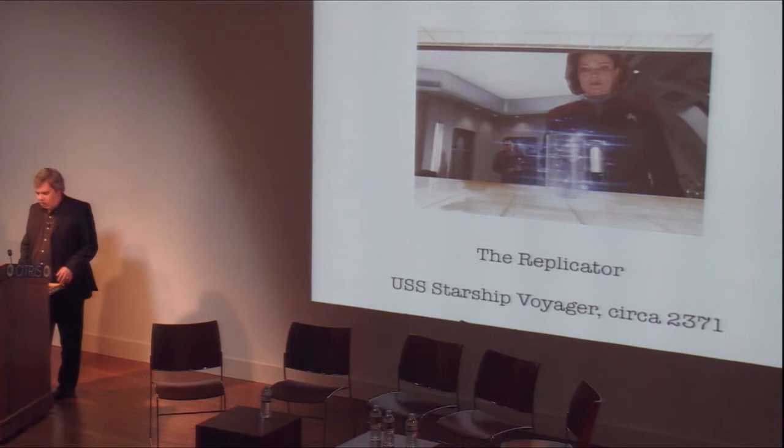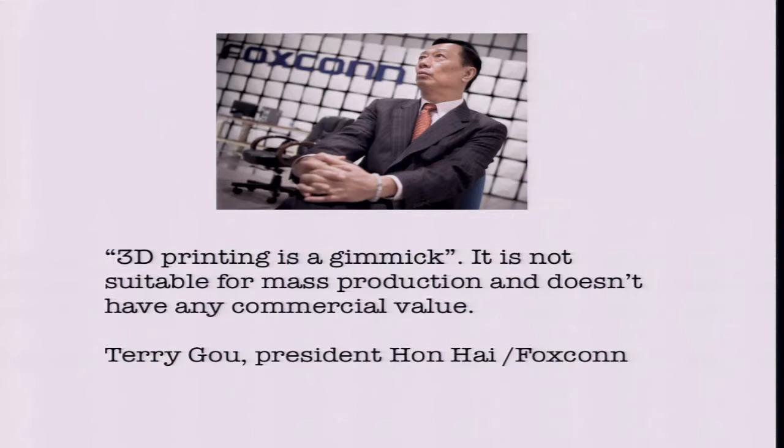That's the hype. But then, on the other end of the spectrum, we have this. Terry Gou is the president of Hon Hai, also known as Foxconn, who make many of Apple's products in China. He was asked at a shareholders meeting about one of those pieces I wrote about 3D printing, and he says it's a gimmick. It's not suitable for mass production. It doesn't have any commercial value, and that he'll spell his name backwards if he's proved wrong. And that's kind of my mission now.